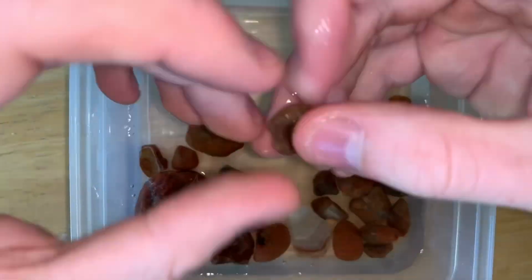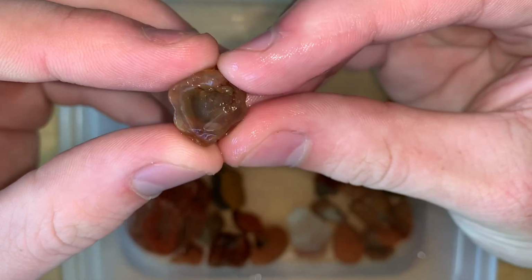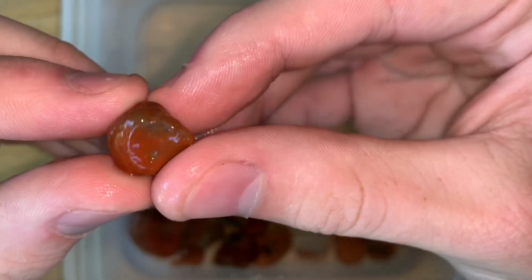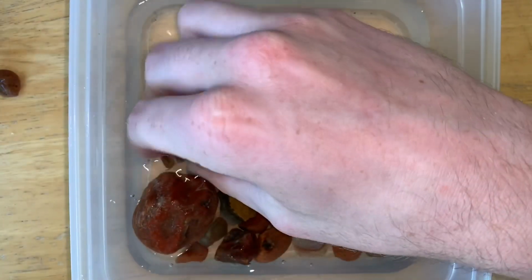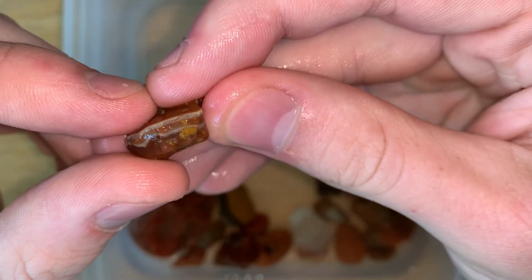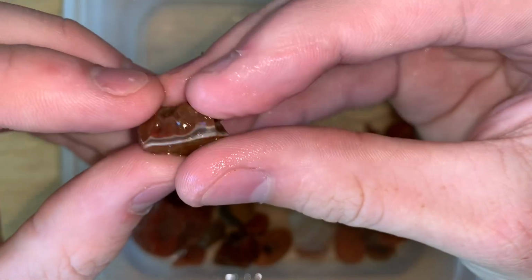Alright guys, so we're back home and we're just going to be looking at these little ones really quick, get them out of the way. There's nothing too special about them, but I did find some really nice stuff today and I'm super happy about that. This one right here has some pretty nice bands. Pretty sure Tori found that one for me. It's a nice one.